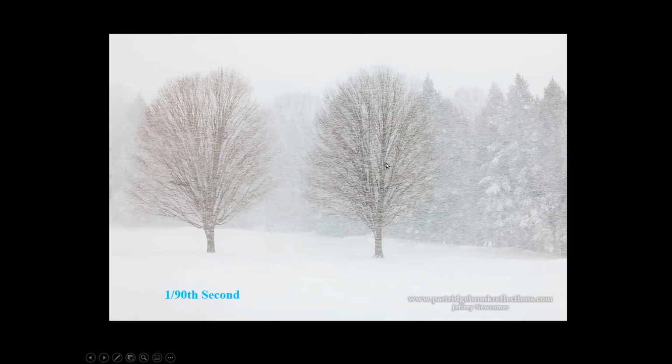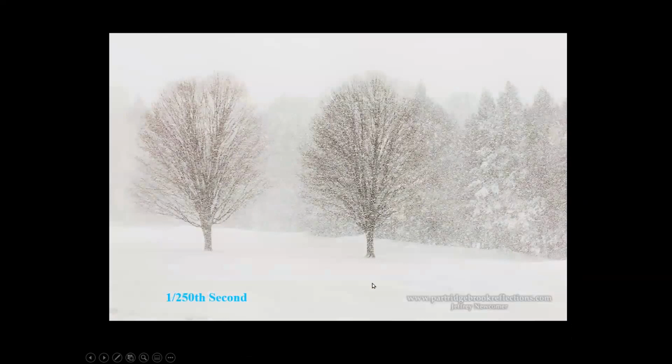Shooting at 1/250th of a second, you see an entirely different look. Here you can see the snowflakes almost again as spots. It almost looks like a pointillistic painting rather than the streaks, and a different appearance and a different mood in the image. So it all depends on the shutter speed, and I can't tell you what the exact shutter should be because again, it depends on the size of the snowflakes, which means how fast they're falling, and also whether they're being blown.